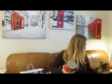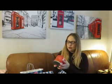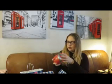And I have a fall one. This is the Perfect Autumn, and they describe it as fresh cranberry, spiced pumpkin, crisp apple, and rich clove. I hadn't ever done this one before, maybe a few years ago if it came out, but I don't remember it. I definitely get the clove.